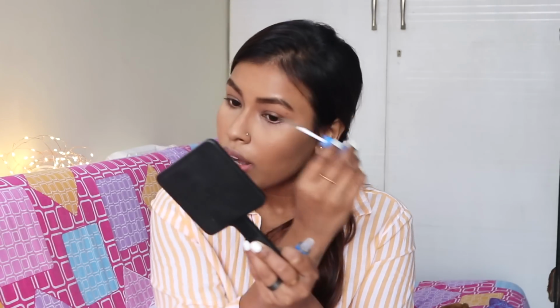I'm going to quickly set my brows using a clear brow mascara. Clear brow gel is something that I've always loved using on my brows. Although I'm not using the same one that I used to love, it is still the same thing.